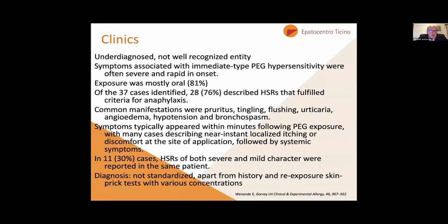81% were oral exposures. Of the 37 cases that they looked at, 76% described hypersensitivity reaction that fulfilled the criteria for anaphylaxis. The clinical manifestations were pruritus, tingling, flushing, urticaria, angioedema, hypotension, and bronchospasms. They typically appear within minutes following polyethylene glycol exposure, with many cases describing near instant localized itching or discomfort at the site of the application, and then this is followed by systemic symptoms.